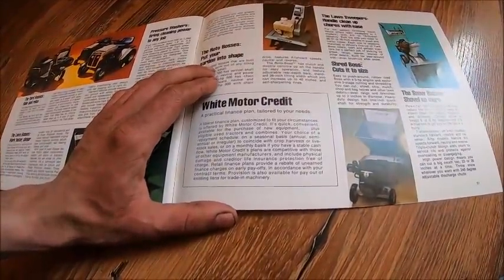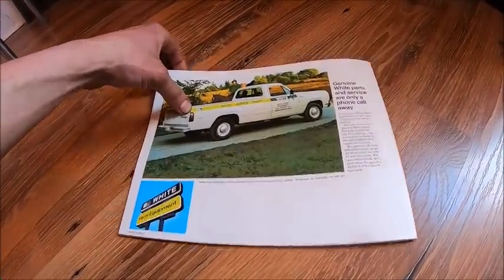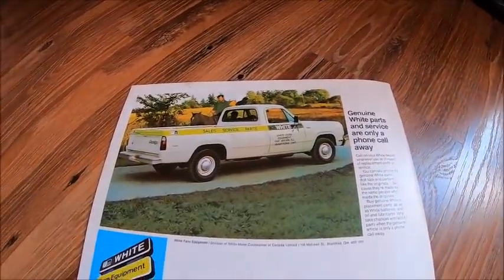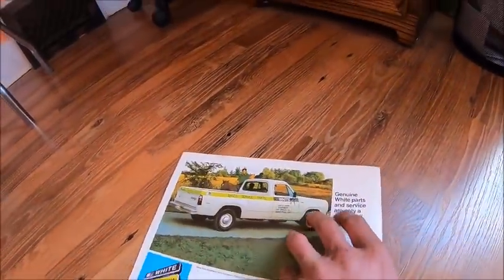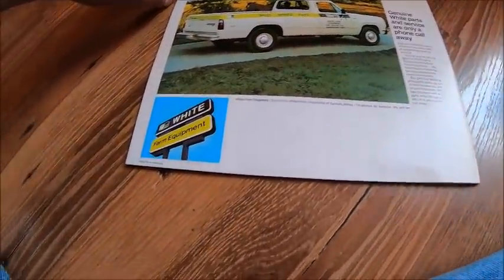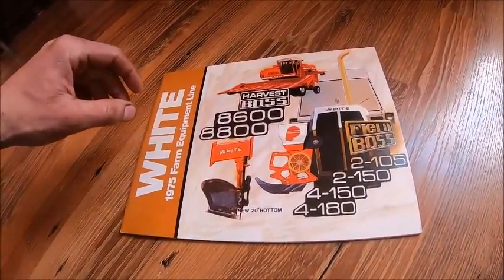If you wanted to finance, you can go through White Motor Credit. Wonder how that worked out after they went bankrupt. And then you got your old Dodge service truck. I don't even know what year that'd be. Well, it'd have to be late 70s because it's obviously 1975, so it's probably a 74 or 75 pickup. Printed in Canada. If I remember right, this came from the plowing match up in Canada too. I think this came from the same place my full-line Cockshutt brochure did.